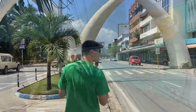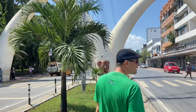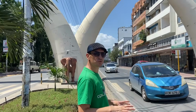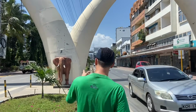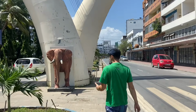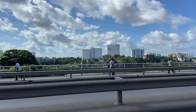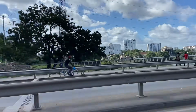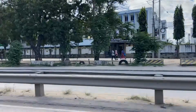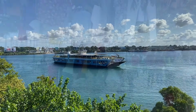The main gate to Mombasa city is the Elephant Tusk. These monuments were constructed in 1952 by the British. They were also built to commemorate the visit of Queen Elizabeth II to the city. Old Mombasa is actually on an island, so if you want to go south, you have to take a ferry, or you can just enjoy the view from this point.